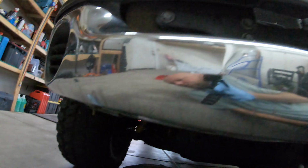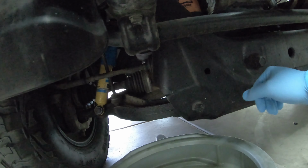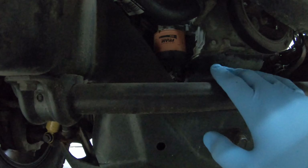All right, so going under the truck, you're going to see, so this is your sway bar right here. This is your fan shroud. You've got your couple pulleys, and then you've got your filter right here. You can go under this cross member from the other side. I'm just showing you where it's at right here because I don't know how much I'm going to get on the video. I'm going to try.